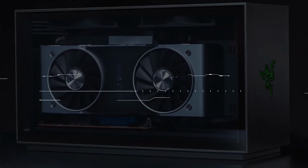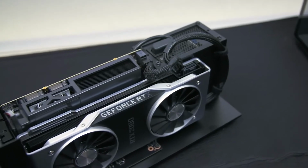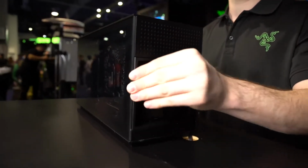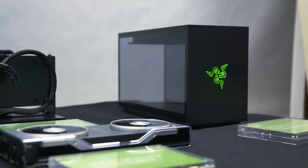Number 4. Razer Tomahawk. This DIY desktop PC is probably unlike one you've seen before, mainly because it's smaller than the big honking build-your-own PCs available now. Razer's new Tomahawk is modular, so you can pop parts into place, no tools required, so says Razer, with a powerful and very compact Intel computer and impressive graphics for gaming.